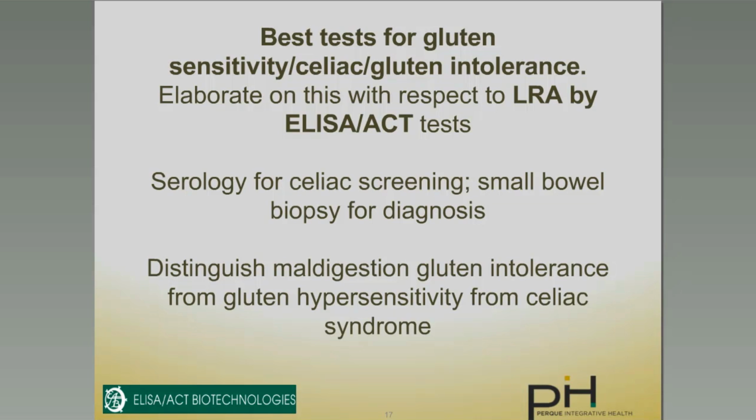So for autoimmune conditions like celiac, there is value in doing the LRA by ELISA/ACT tests, although the rehabilitation is a very long and cumbersome one. In contrast, gluten maldigestion and gluten intolerance can be overcome by correcting the digestive disorder, and gluten hypersensitivity can be overcome by resetting the immune system to tolerance, as we would recommend through the LRA by ELISA/ACT tests and plan.